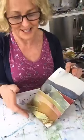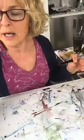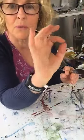Right, so I'm going to put that to one side and hope it'll dry. We can come back to it and maybe start putting some forestry in the background and some stone walls in.